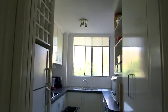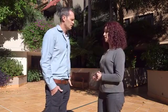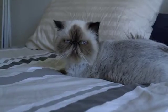Let's be honest, it's not a big apartment. No, it's small. It is a small apartment. It's a 2-bedroom apartment with currently 1 bathroom. We're going to add a 2nd bathroom into the design. What are we talking? How much have you got to play with? We got about 160, 165 to play with. For a 2-bedroom apartment, I think that's pretty good.